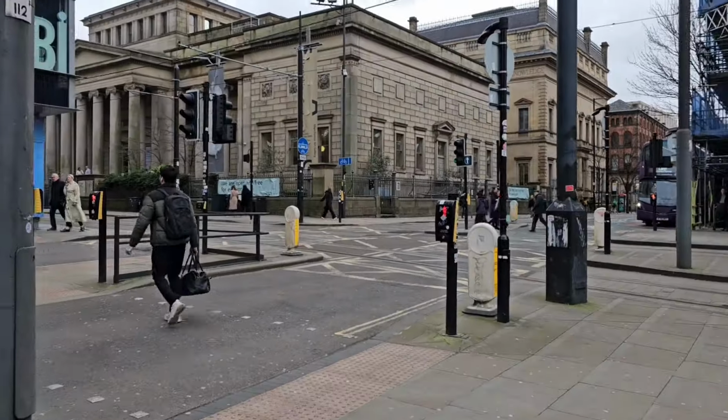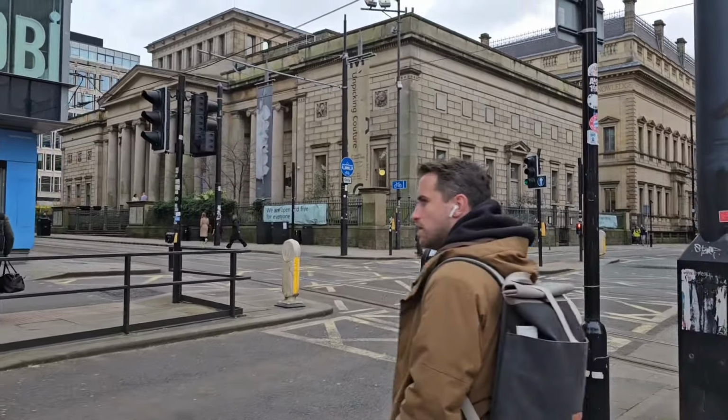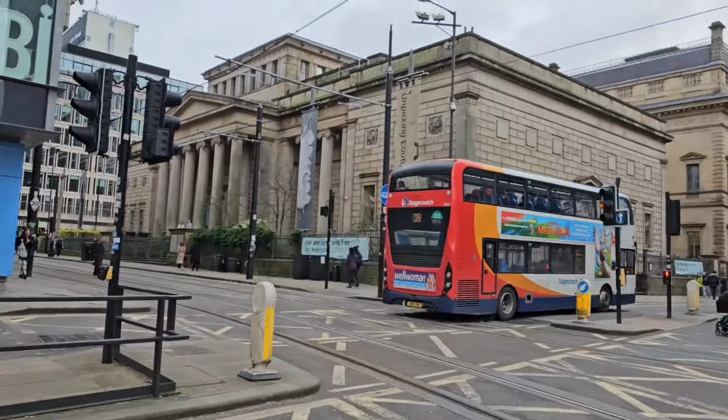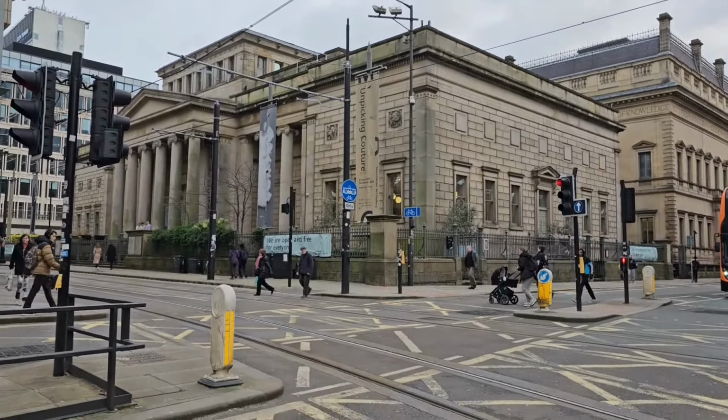Anyway, we're making our way up Mosley Street. Check out this building in front of us. Look at that. That's awesome. This is the Manchester Art Gallery. That's a beautiful building. And there's an extension behind it that's super cool too. All right, let's keep going. We are about 2 blocks away. You're hearing the trams in the background. Mosley Street is a busy tram street.